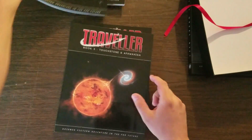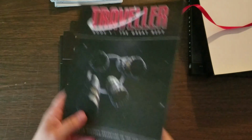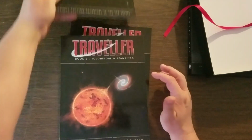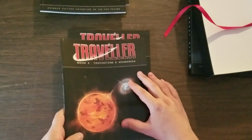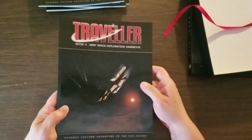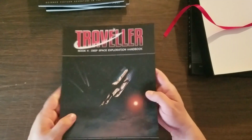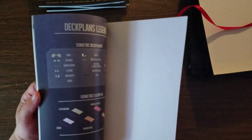They're all about the same size. This one looks about the same, 112. This feels a little thicker. This is the first one. This is 128. The days of you needing, as a publisher, to make your book conform to the 16-page signatures are over. And this is book 4. This is non-sector stuff. This is the Deep Space Exploration Handbook.